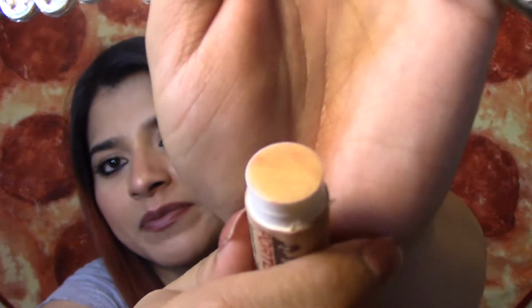Cool. I think that's what it smells like, coconut oil and olive oil. But yeah, it's not that bad, and it feels good on the lips. I have lip liner on my lips right now, and I already stained my lip balm. Oh well. So it feels good on my lips. I really like this. I'm really happy that I got this lip balm.